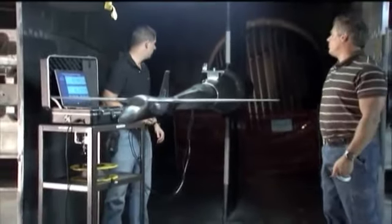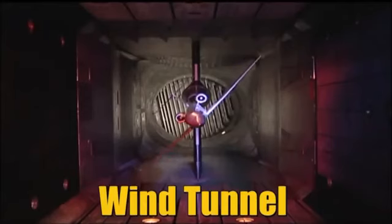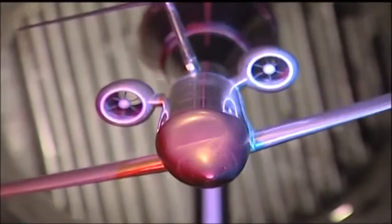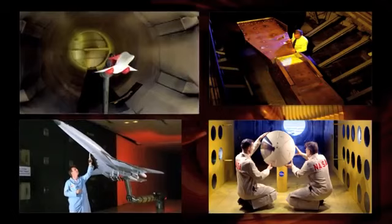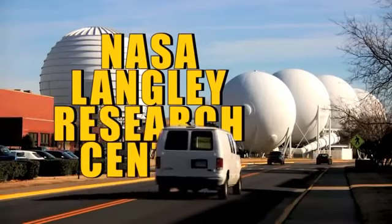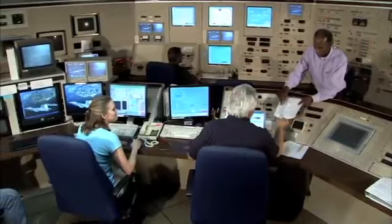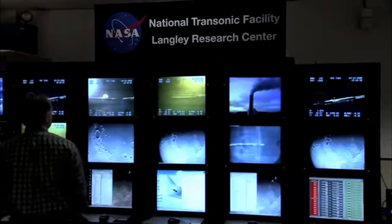One of the best ways for scientists to study airflow around objects is in a wind tunnel. A wind tunnel is an enclosed space where the airflow over an object can be carefully controlled and studied. There are 4 types of wind tunnels: subsonic, transonic, supersonic, and hypersonic. The NASA Langley Research Center has all of these types of tunnels and is one of the most extensive wind tunnel facilities in the world. Each type of wind tunnel is used to study an object in a different wind speed.